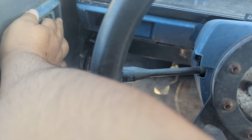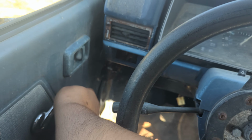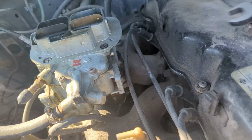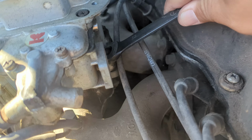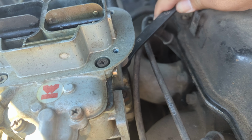Oh man, how do we get out of the thing? Okay, that's how. That is smoky. Well, all these intake bolts are barely hand tight. Why don't we start with that maybe? Jeez. Click.